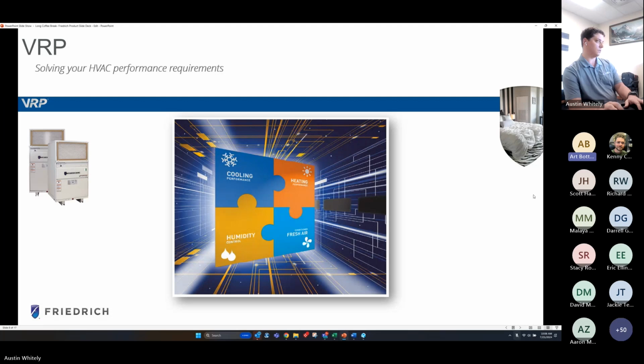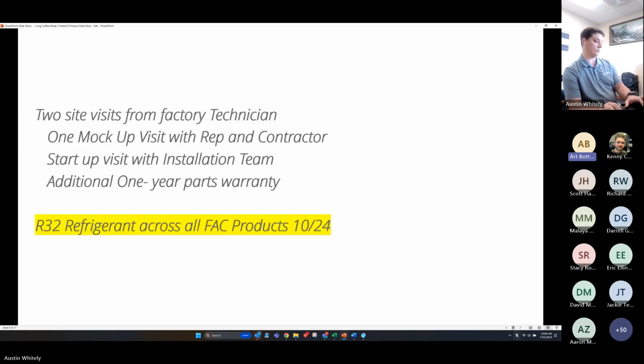The two primary things you need are a way of effectively cooling and effectively heating, and doing so efficiently. We have excellent humidity control, which we'll talk about a little bit more. And we have the ability to bring in fresh air and condition it, filter it in the system, in the unit. So all the pieces of the puzzle come together.